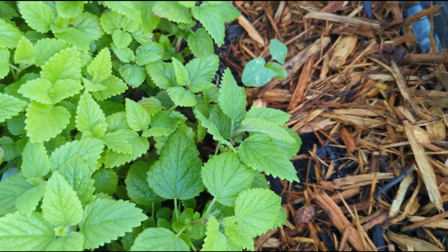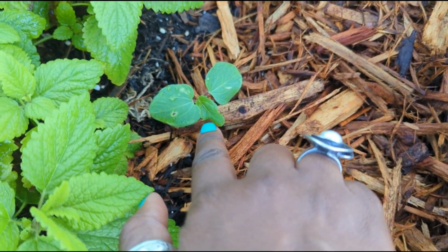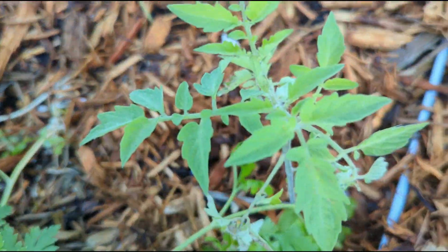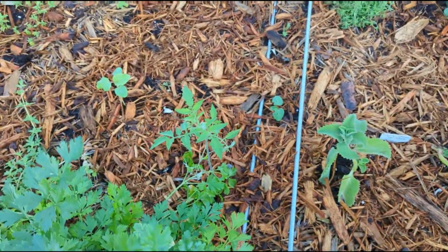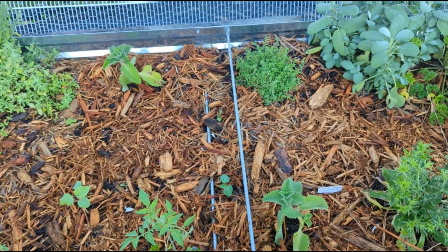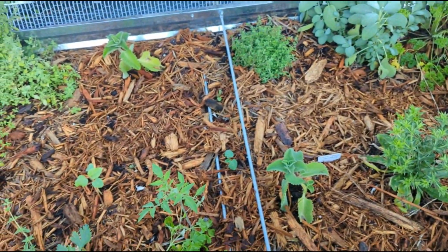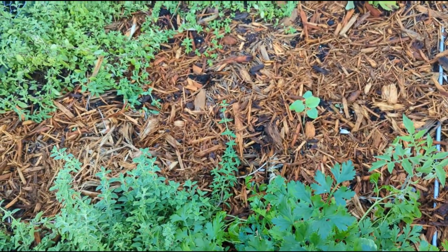Along the middle, I planted a few Clemson spineless okra. So that's one right there. That was one right there, but something ate it. There's another one and another one. So we have three Clemson spineless okra going along the middle. What I want is the Clemson spineless to grow up and give these other herbs a bit of shade. And that's another way you can create your own little microclimate, because it's already hot and pretty soon it's going to be even hotter.